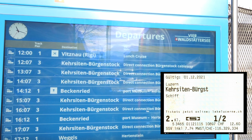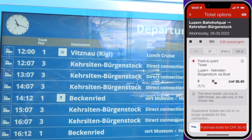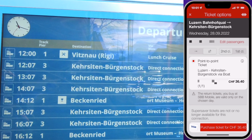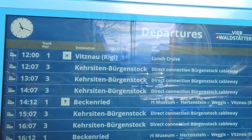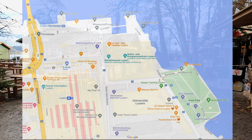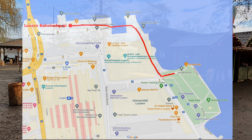At that time, even the regular ticket was heavily discounted, as the current price of a typical round-trip ticket is at least 36 francs. The ferry leaves at the 7th minute of the hour at landing 3. As it was only 11:20 in the morning, we looked for a place where we could have lunch.